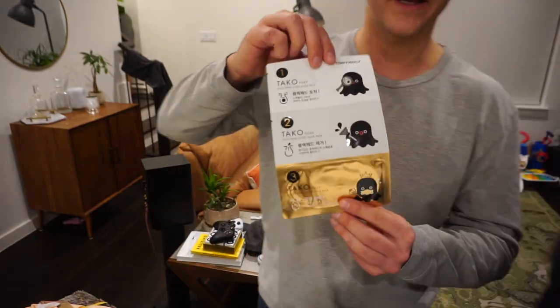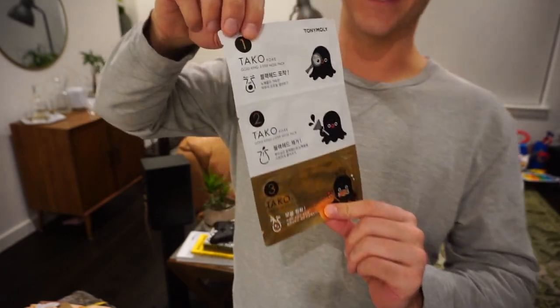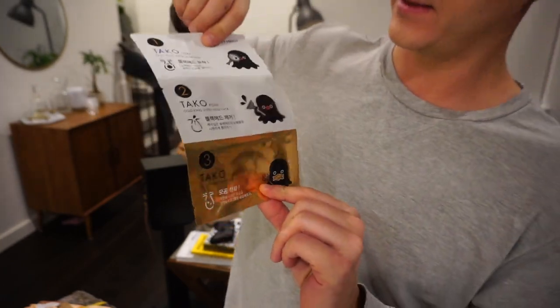Kelly's been talking about my blackheads. What have they been talking about your blackheads? So maybe I can zoom in and maybe you can see it. Don't, you're so weird. But anyways, so it's like a 3-step process. Yeah, we're gonna try it tonight on camera.